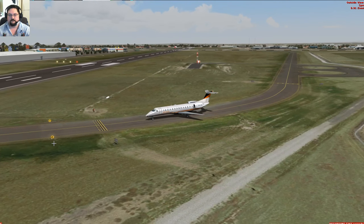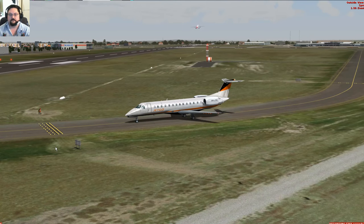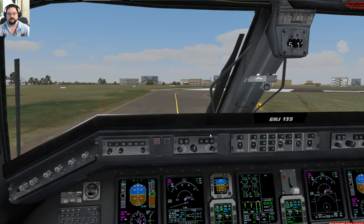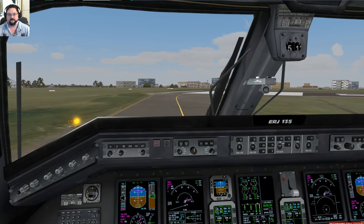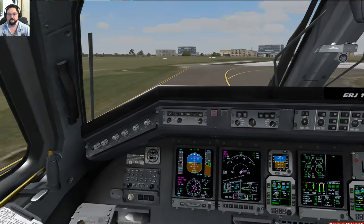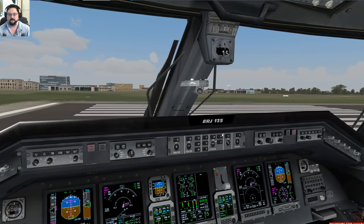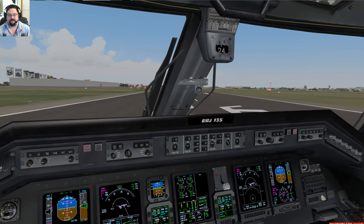Hi, Dylan. Okay, Jetgo 58, line up and wait, runway 26. Runway 26, Jetgo 58. Jetgo 58, you're good to take off runway 26. On departure, contact departure on 118.9. Have a safe flight. Good, takeoff 26, 118.9 off departure. Jetgo 58.